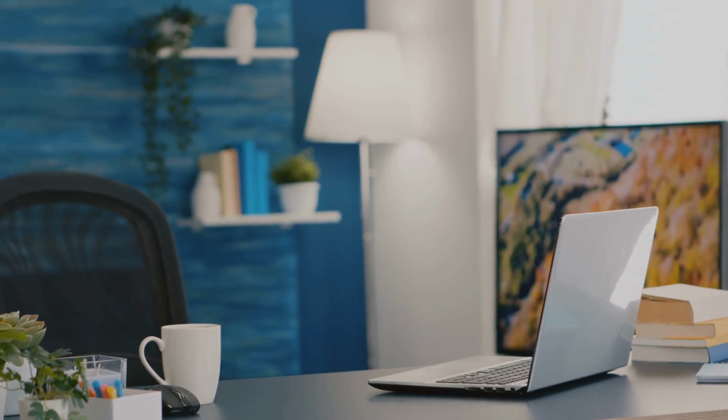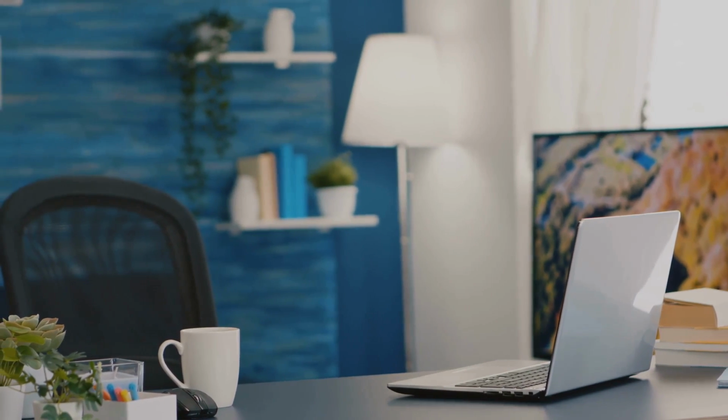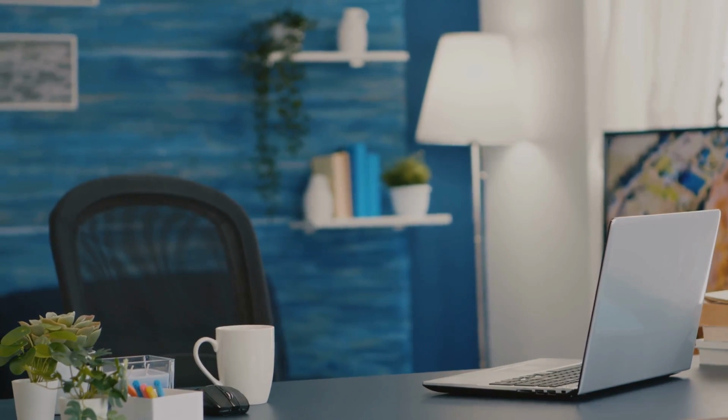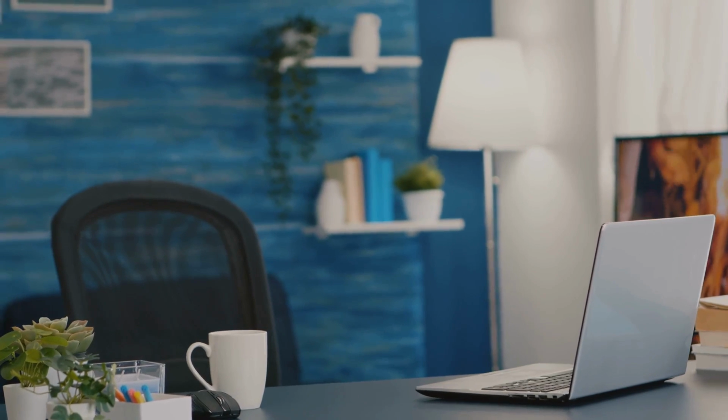Taking a minimalist approach is also beneficial in a compact office. Keep only what's necessary on your desk, and remember that less is more. This reduces clutter and creates a more focused workspace.